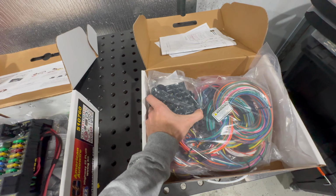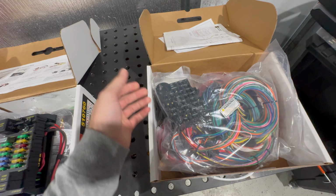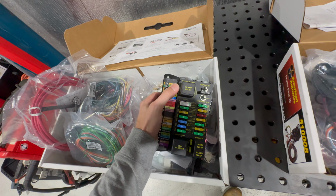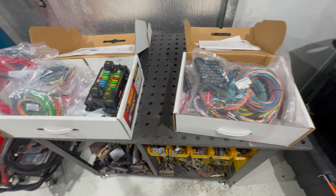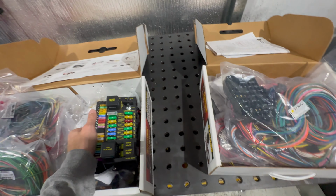You can add all your relay circuits, aircon circuits, power windows, everything relayed after this. This just already comes with two, like a 40 amp and a 20 amp relay setup already. So I just thought I'd go through those, show you a bit about them if you haven't seen it before.